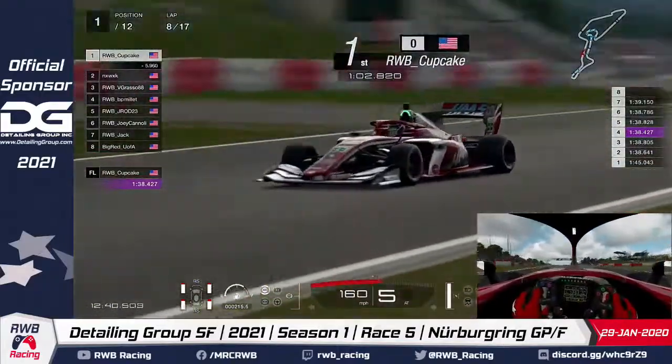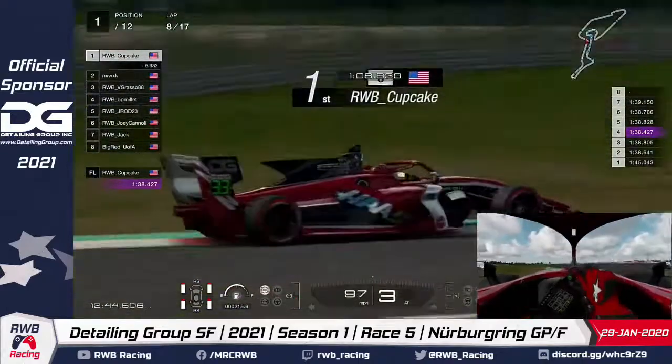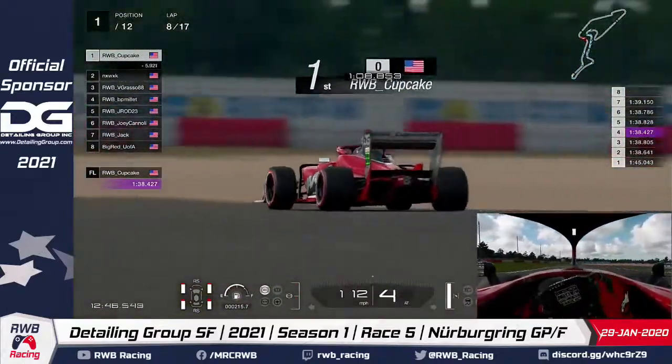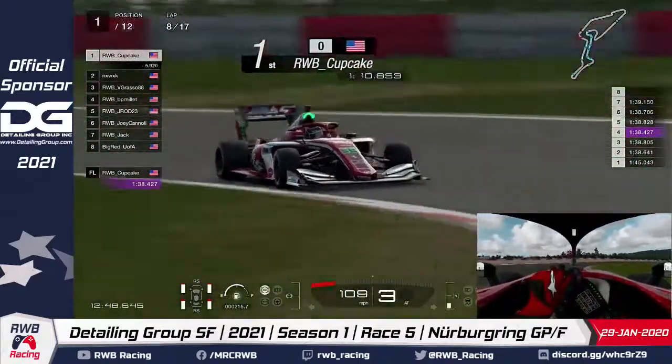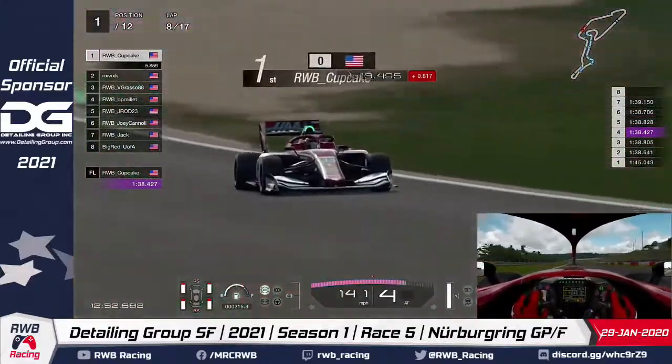Now this turn is tricky because you got to brake and turn just enough to cut the curbs. Oh, he's doing it perfect. I picked the perfect lap to watch him on. And all the way through the corners, using every bit of track that you can get.